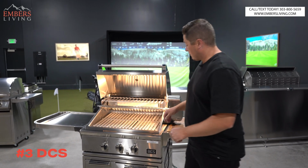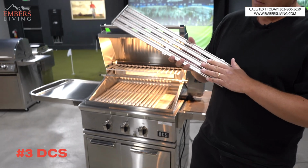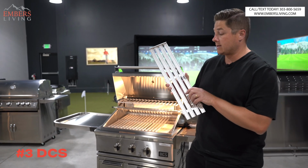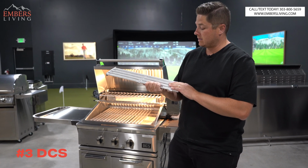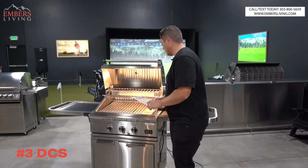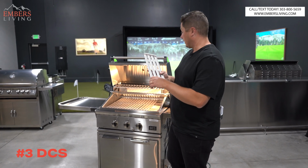But okay, biggest selling feature with DCS is gonna be their cast stainless cooking grates. They're one of the only manufacturers, not the only manufacturer, but one of, that uses cast stainless cooking grates. I think these are the best cooking grates you can get, or one of the best, because you get the heat retention of cast iron, but the durability of stainless steel, basically making them bulletproof, and they're reversible. So you can go this way, or you can do the cup side, where it's gonna collect your juices.